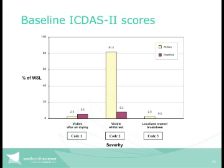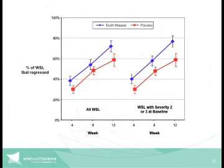This rather colourful graph just shows the progression, the percentage of lesions that progressed by week down the bottom here, for all white spot lesions, and then for white spot lesions with the severity of 2 or 3 at baseline. So if we deal with all white spot lesions to begin with, you can see that the red, which is the placebo group, had less regressions, and the tooth mousse group had more regressions than the placebo group for all white spot lesions.